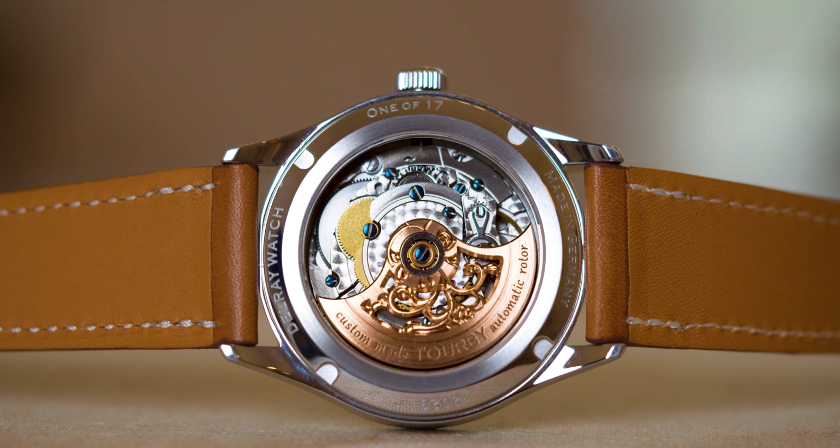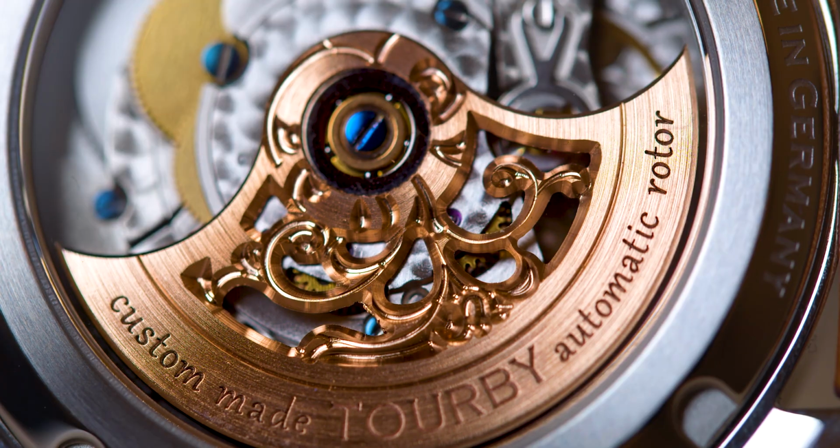So sure, it's an ETA 2824, but this is about as good as you can possibly get with an ETA 2824 without crossing over that barrier into more in-house movements.